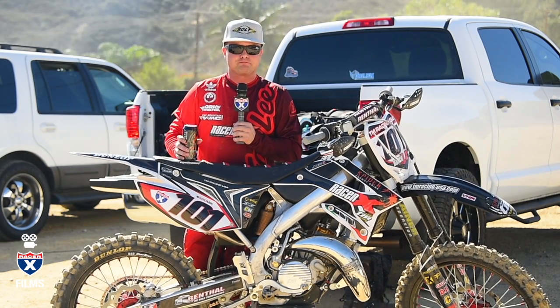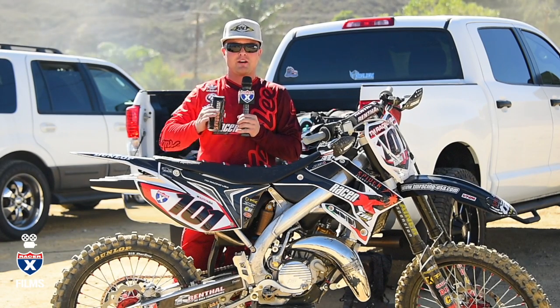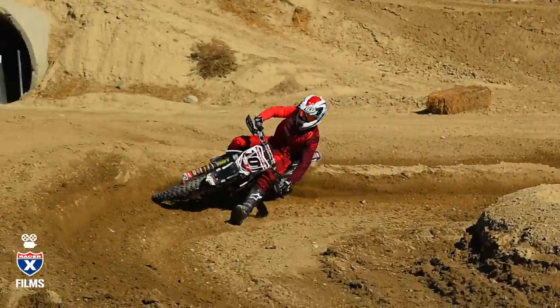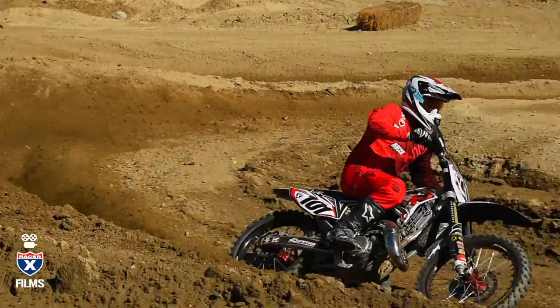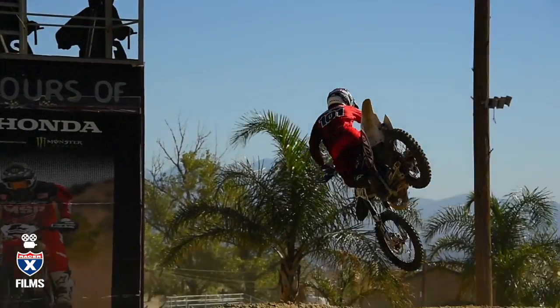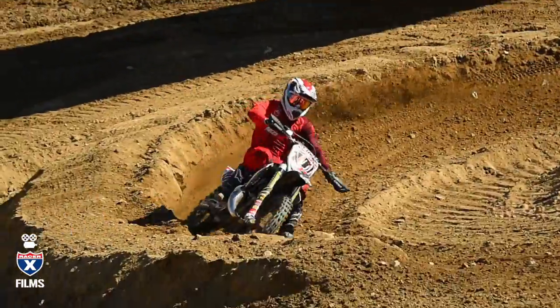Impressions on this machine: there is such a big difference between a 125 and a 144. That little bit of cubic centimeters makes all the difference in terms of torque and rideability. Typically a 125, if you haven't ridden one in a while, it's just so hard to get it out of a turn. You've got to rev the lights out of the thing.